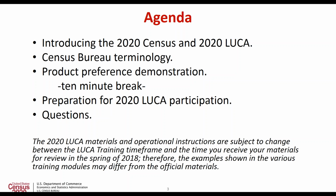We're going to move that 10-minute break all the way to the end so that we can get out of the webinar about 10 minutes early. A 2-hour webinar is a long webinar, so thank you for sticking with me. And we will try to get out of here 10 minutes early at least. And finally, we're going to be talking about what you can do now in preparation for LUCA 2020. And please feel free to ask questions throughout, and we'll also have some time for questions at the end.